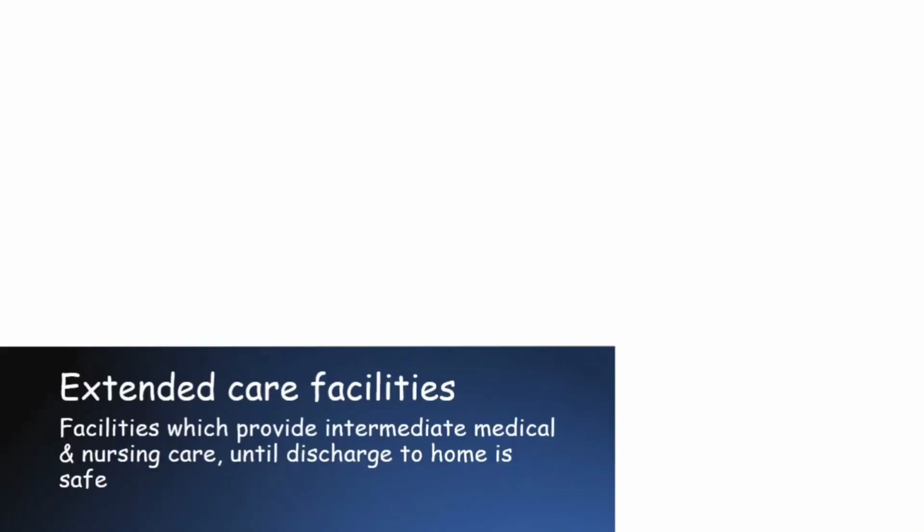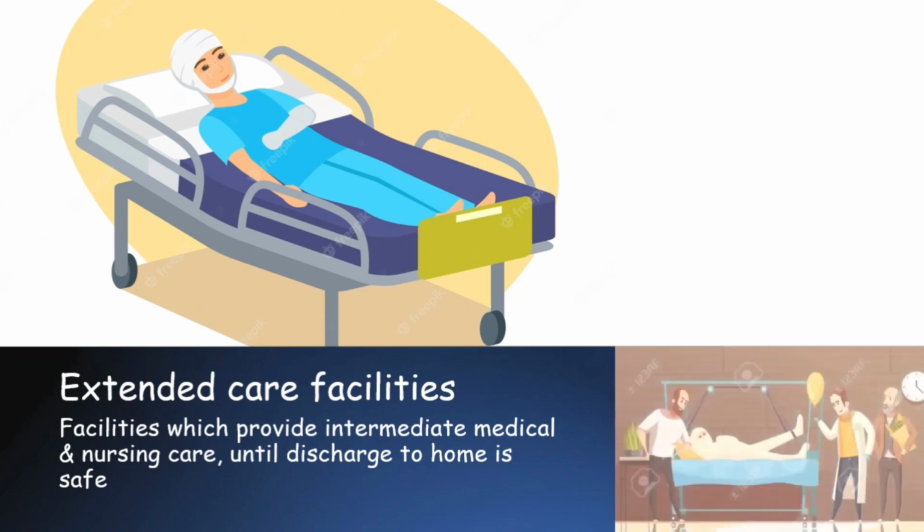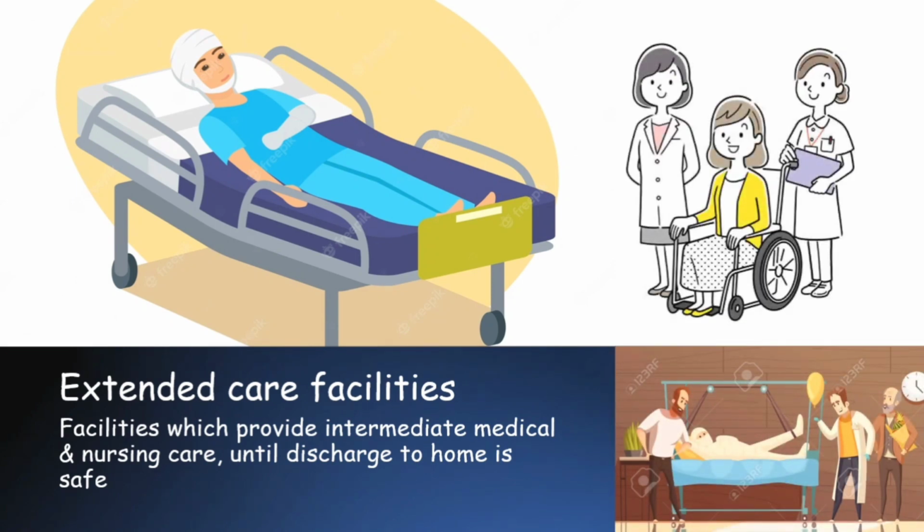Next is extended care facilities. These are the facilities which provide intermediate medical and nursing care until discharge to home is safe. For example, one who has a brain injury resulting from a car accident may need rehabilitative and supportive care for a certain period of time from trained personnel before going back to community living.